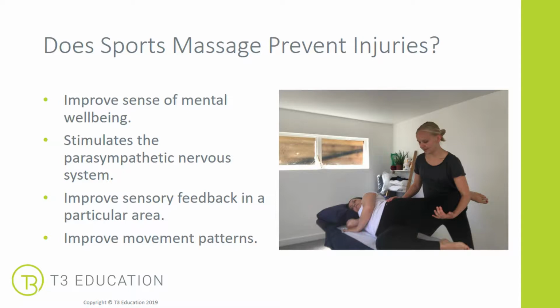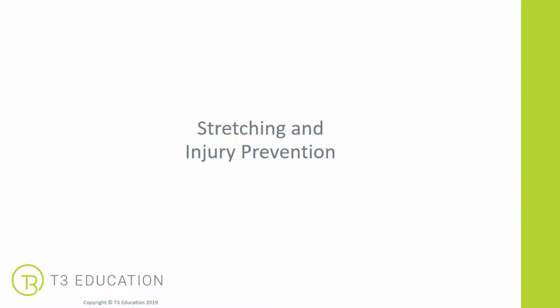And last is about improving movement patterns. If a client has an improvement in sensory feedback to an area and can help improve that range of movement, then their overall movement patterns will be improved, which then again potentially can help prevent the risk of injuries caused by restriction and range of movement.